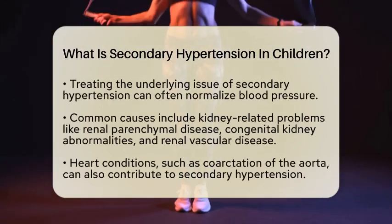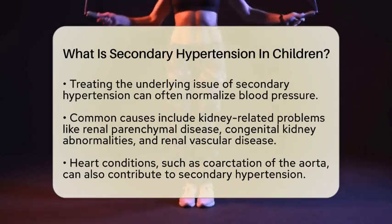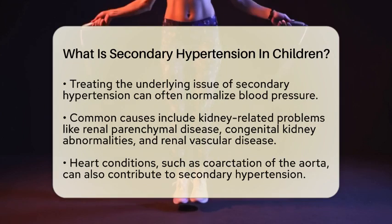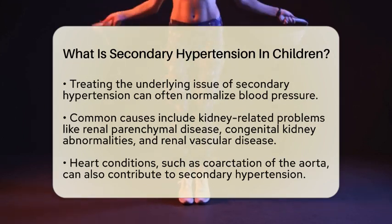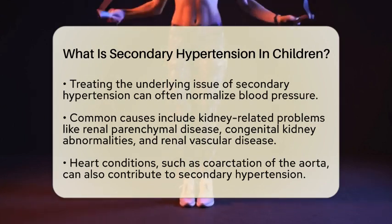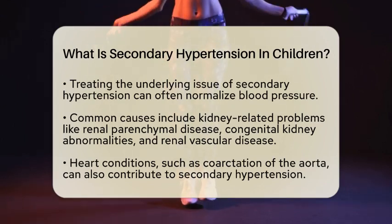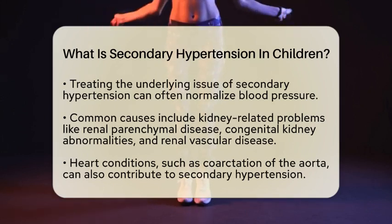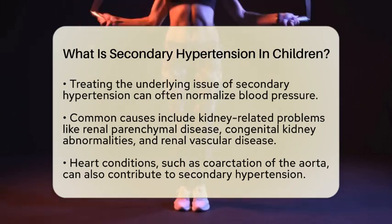So, what causes this condition in children? The most frequent culprits are kidney-related problems. Conditions like renal parenchymal disease, which includes glomerulonephritis or pyelonephritis, can lead to high blood pressure. Congenital kidney abnormalities and renal vascular disease, such as renal artery stenosis, are also common causes.